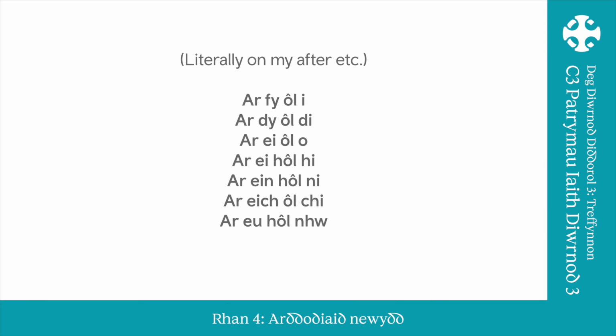In Welsh, after also works in the same way. Ôl ydy after. Ar fy ôl i. Ar dy ôl di. Ar ei ôl o.